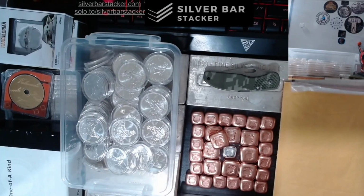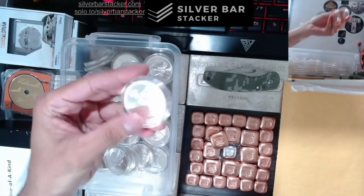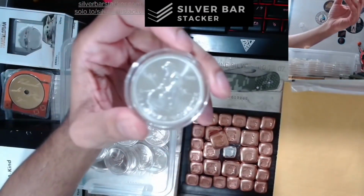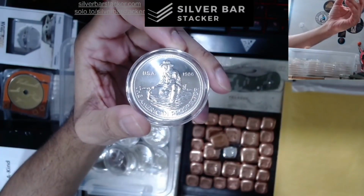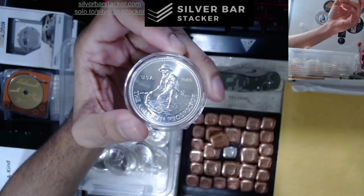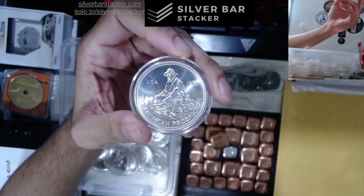It's one of the first commercially produced rounds, I would say, that was widely available to the public. This was before the very common American Silver Eagle had come out, right? The first year American Silver Eagle came out was 1986, right? So this right here is a 1986 Prospector. The same year this Prospector came out, the 1986 Eagle came out. And so that's what makes this Prospector year special. This came out the same year that the first year issue American Silver Eagle came out, but guess what?